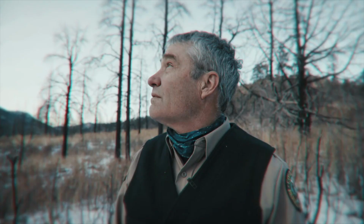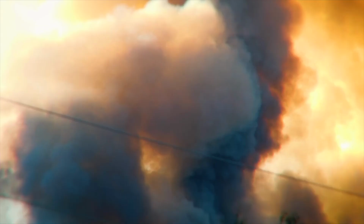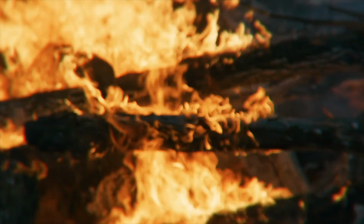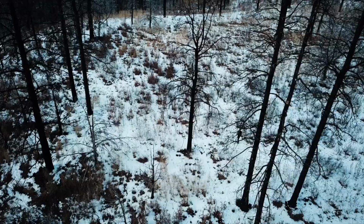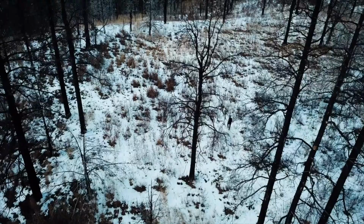And we could see the fire growing in the distance, and had to drive through the fire zone to get out of there. Once we got the fish back to the trailhead, we realized that we had a truck full of San Juan cutthroat trout, but that was just the start of a new journey.